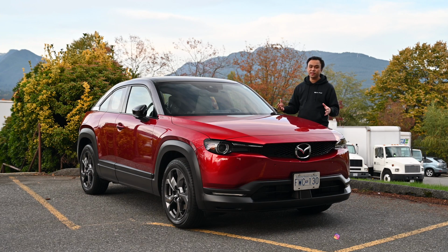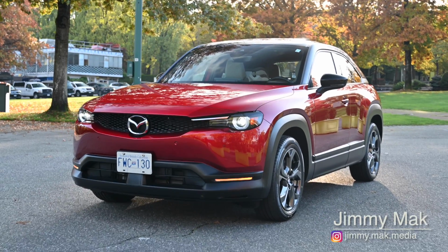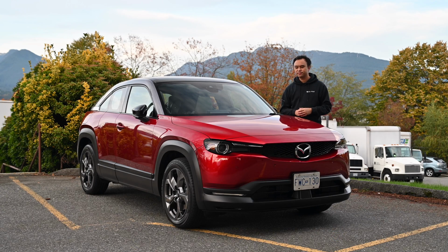Hello, my name is Jimmy, and this is the 2022 Mazda MX-30. Mazda's first electric vehicle, and it's a quirky one. Doug DeMuro is going to love this one. But let's talk about this vehicle a little bit first here.